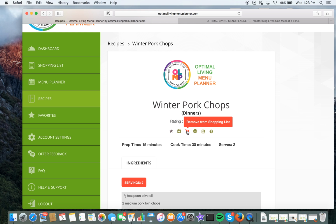You can add it, it's in my shopping list right now since I just bought it and built that, but you can add it to the shopping list. You can print it out. You can email it to somebody. If you need help with it, they can always press the guided tour. It tells you about the prep time as far as chopping different things, cook time.